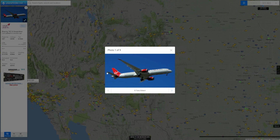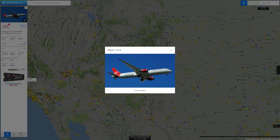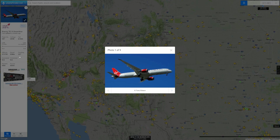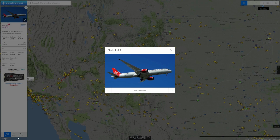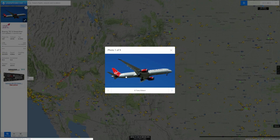and you know, there's a lot of enthusiasts out there who take pictures of that. And it's a 787-9 Dreamliner. And you can go down here in the bottom, and you can actually see the progression of the flight on that. But I've got this photo window opened up. I wanted to show you. See, there's your tail letters, you know, Victor Delta India Alpha.